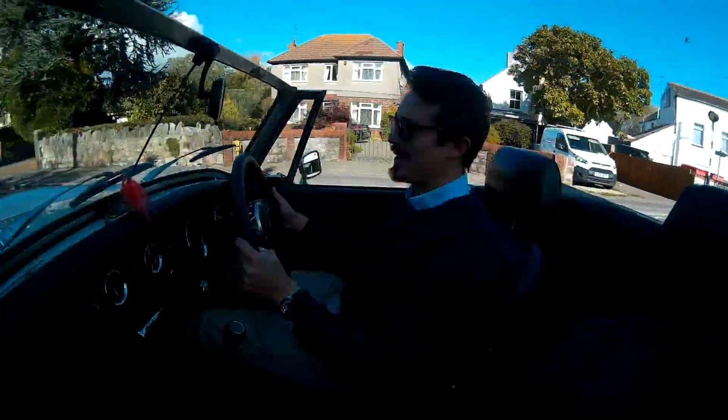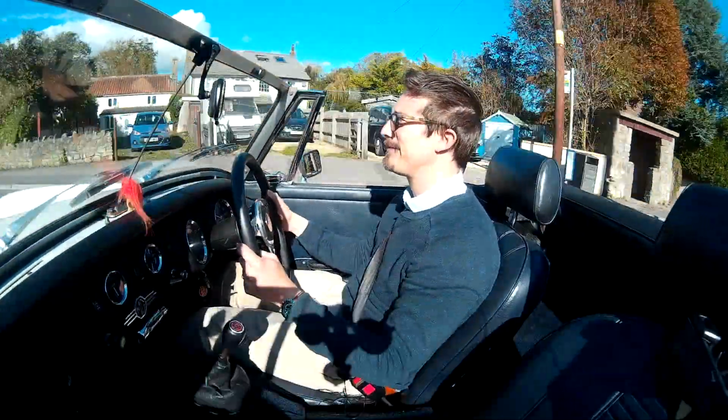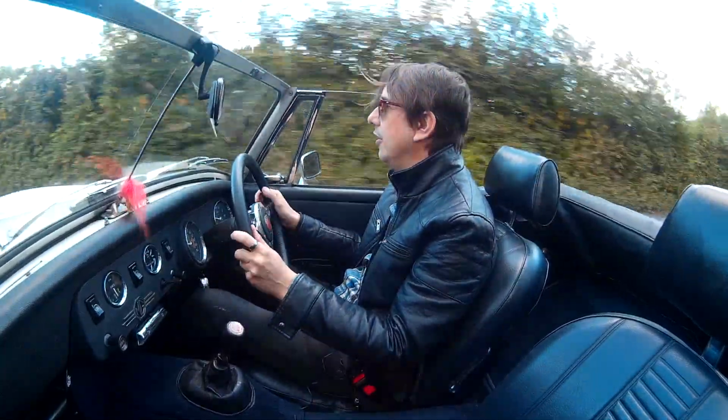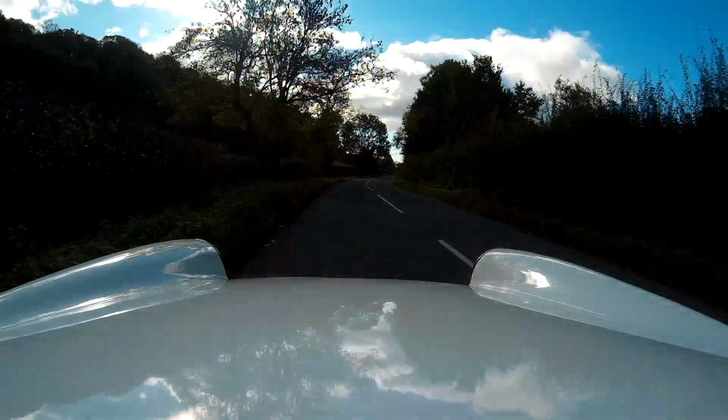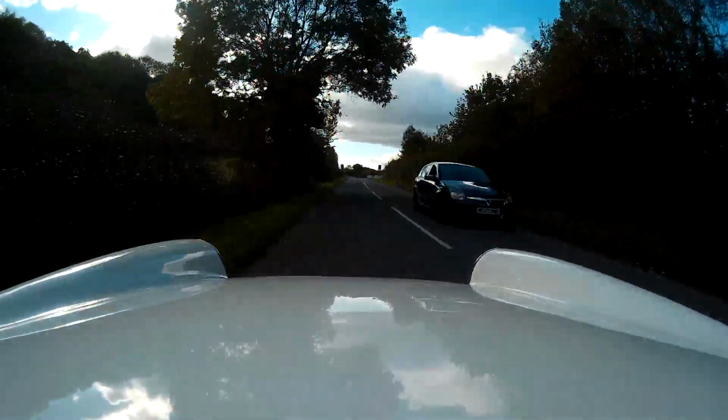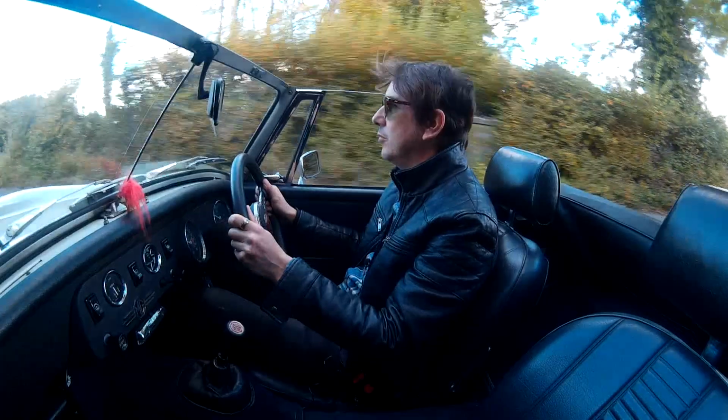All you have after that is an indicator and the thrill of the open road. They're such fun things to drive. It's basically like driving a go-kart. You've got a wheel at each corner. The steering is ultra-responsive. It just goes where you point it.